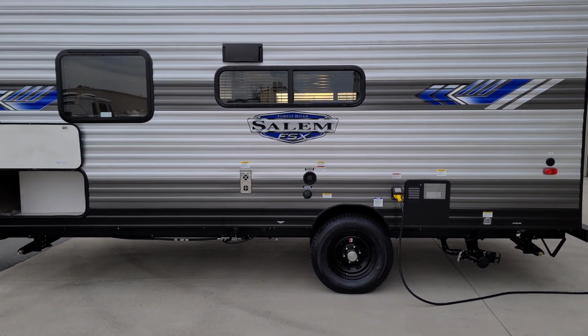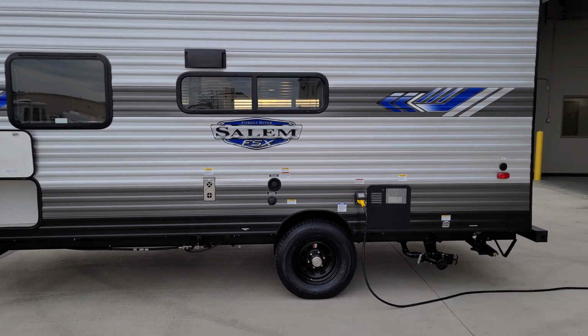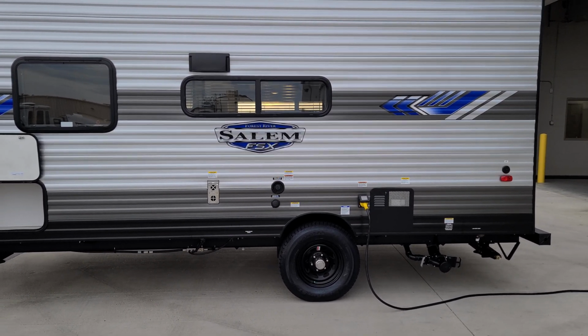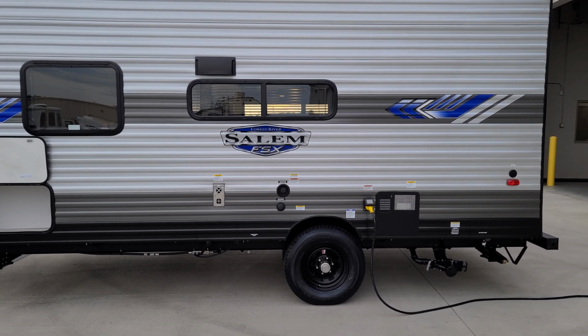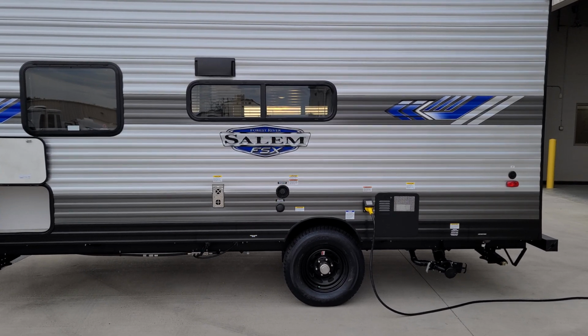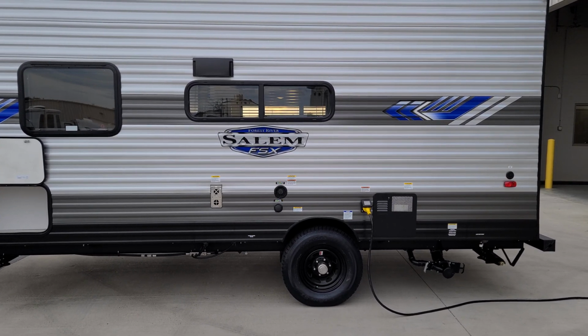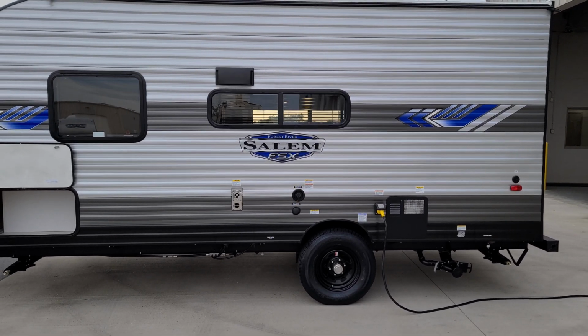Just in front of the wheel here, you have your freshwater gravity fill to fill up your freshwater tank if you need to take water with you. Just down below that is your city water inlet. So if you're going to a campground that has water already, got their own little hookup, just need a hose, plug it in, you got pressure. Make sure you do get a water pressure regulator. That's pretty important so you don't over pressurize the system.